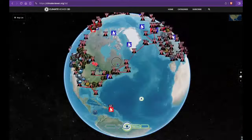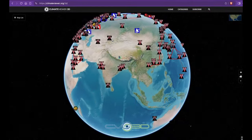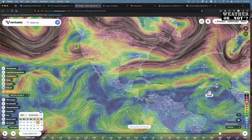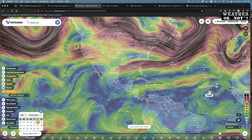I think we can conclude, looking at the jet stream, that it would take an immense, incredible amount of engineering to be able to control something like that. Look at the size of it. It's ridiculous. That's a band of 50 mile per hour winds or more.